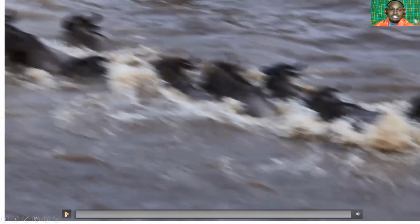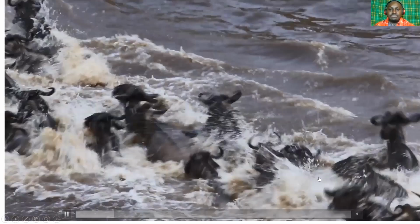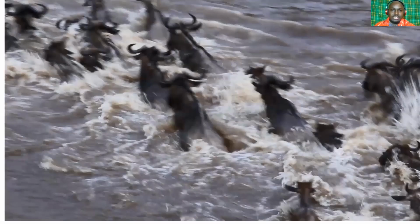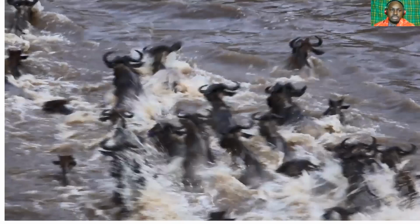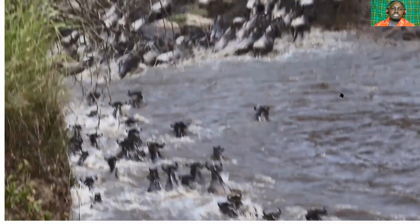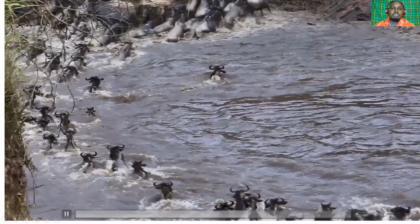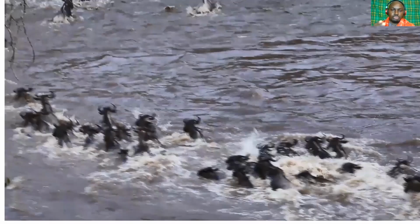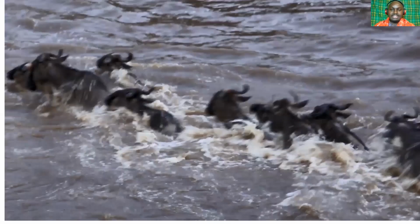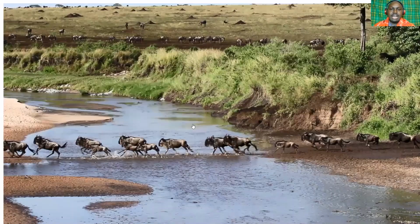It is a very, very big task, whereby if the calves are very small, they can actually be swept away by the water that is flowing. As you can see, the wildebeest have to jump so that they can be able to cross the river. Also, this place has crocodiles, which kill the wildebeest, and at the same time, the hippos are there, though they cannot kill them because they are herbivores, but sometimes the wildebeest get scared.